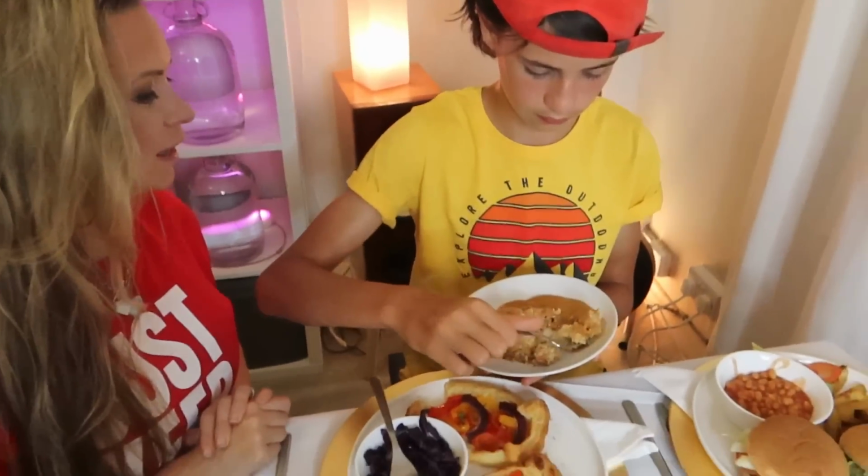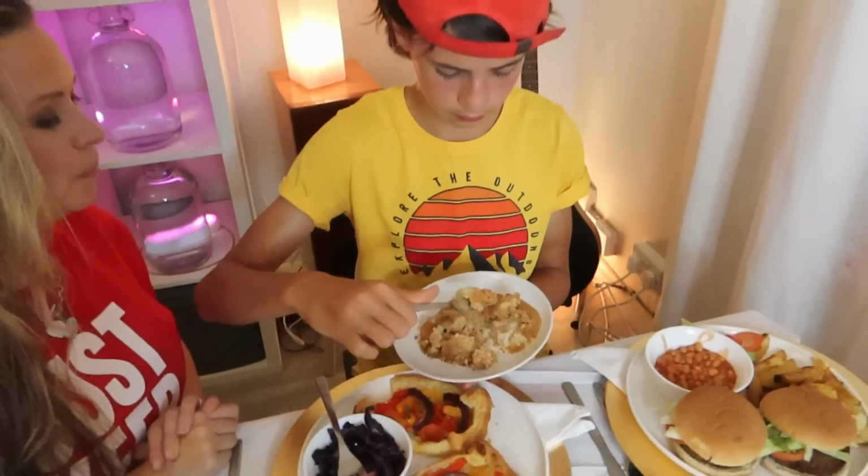So this is apple crumble, crumble and a type of custard. I'm not going to call it custard. It looks like peanut butter.